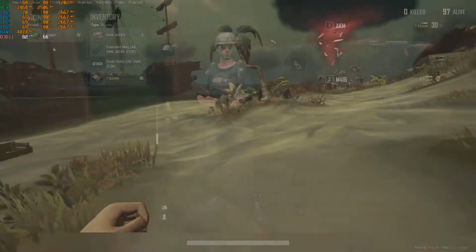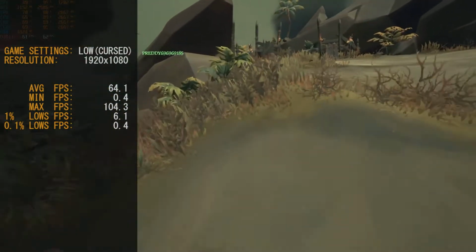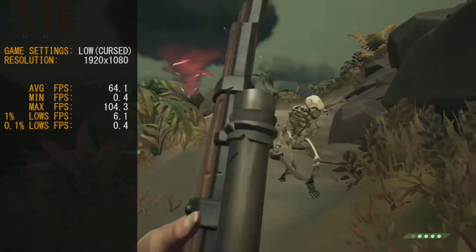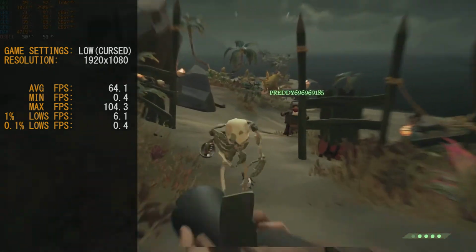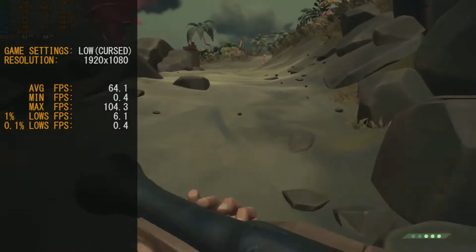Next up, we are jumping into Sea of Thieves. Sea of Thieves ran pretty good on this machine. Now, we did set the settings down to low, or better known in the world of Sea of Thieves as Cursed. Resolution we're running was 1920 by 1080. Average frame rate we picked up for Sea of Thieves is 64.1 frames per second. So for the most of this game, it ran perfectly fine.